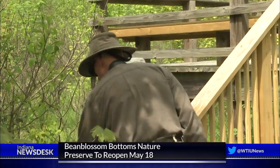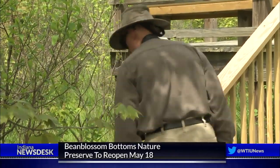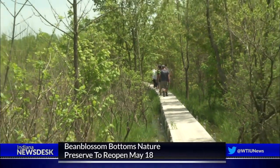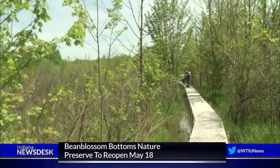Our focus is connecting people to nature and preserving nature, and that connection is really vital to protection. People have to connect to nature to get enthused about protecting it. It's going to allow more people to get out here and experience nature and understand why it's important to protect.